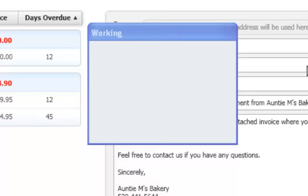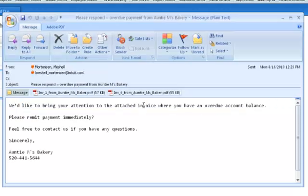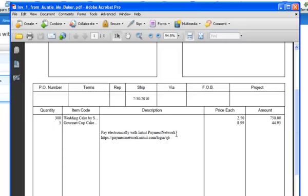You cannot enter an email address for a customer in the Collection Center, so be sure the customer information is correct prior to sending emails. The customer will receive the email and have the opportunity to review their invoice or invoices in PDF format. A link to the Intuit Payment Network can be included on an invoice to allow the customer to pay immediately.